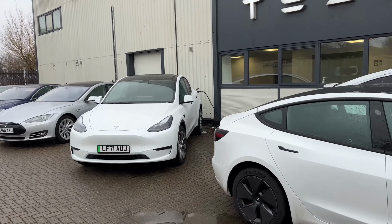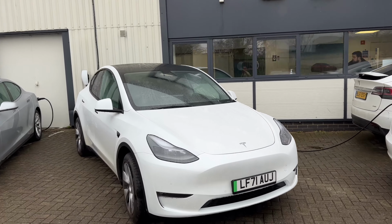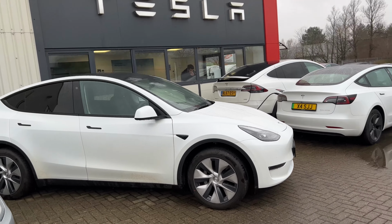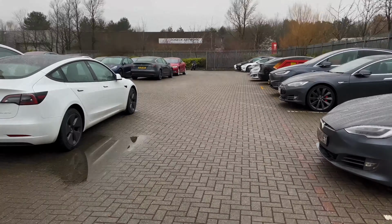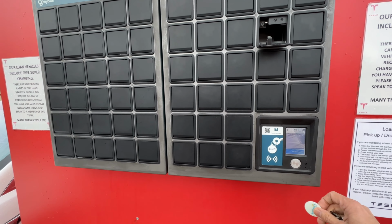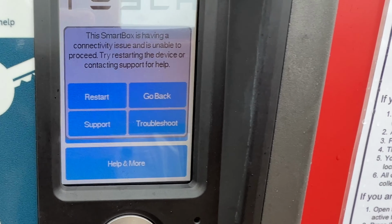Now, it's the first time I've got really close to one of these. It looks lovely. It's quite a bit bigger than a Model 3. It kind of looks the same, but it's just taller, isn't it? And just a bit bigger. Really nice looking car. I can see why Tesla made these. Let's try again. Drop the key off. This, oh, for goodness sake, same message again.